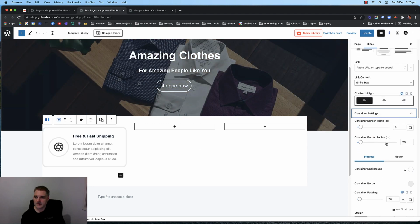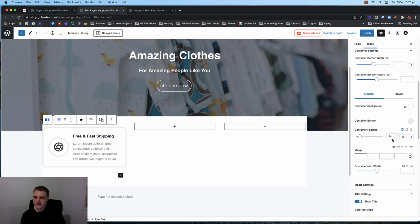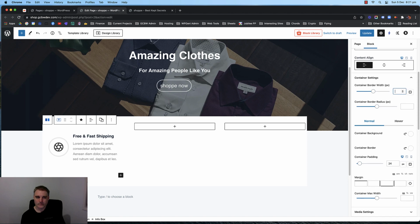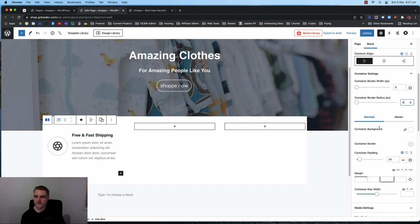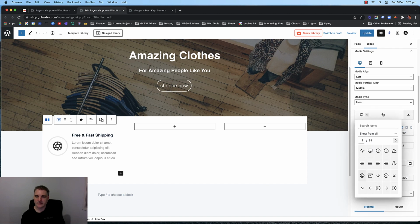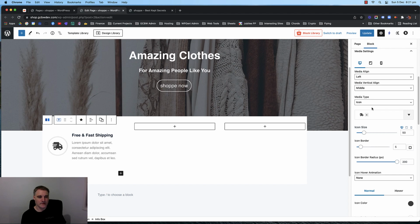Now I want container settings. Border width, I don't want a border. Border radius, I don't want border radius. Container, I don't want a container border. So just set that to 0 and 0. Container max width, that's fine. Then we want media settings, so it's going to be an icon. We're going to choose an icon. This one's going to be shipping. We use this little fella right here. And you know what, I'm just going to keep it like that.